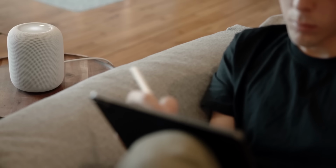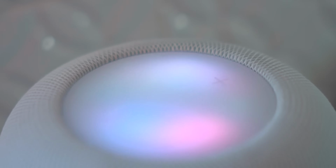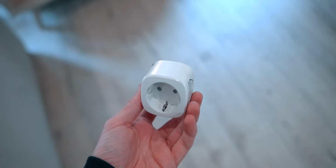So I always recommend buying smart plugs because it's the easiest way for you to understand the value of actually having a smart home. It's the first thing that I recommend anybody to buy to see if they're actually interested or not. Having a reliable smart plug is super useful in my daily life. I use it for so many different things. For example, things that aren't smart, I make them smart.